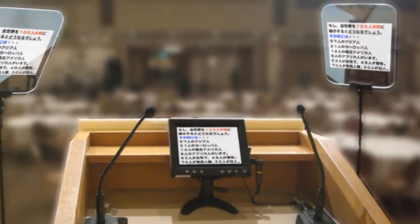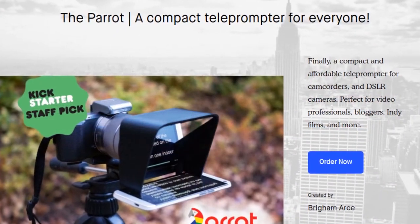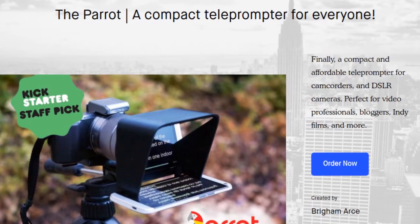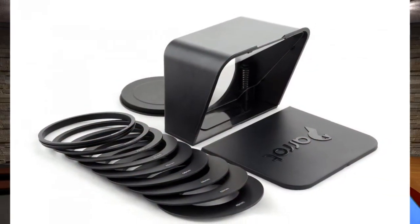Today, of course, there are super high-end teleprompters that cost thousands of dollars. Back in 2014, Parrot decided to start a Kickstarter campaign to create a small and, most importantly, inexpensive teleprompter. They were looking for $30,000, but their campaign was so successful they ended up getting $65,000. Now, in its second revision, the Parrot Teleprompter 2 is still living up to those expectations.